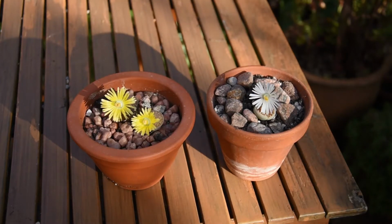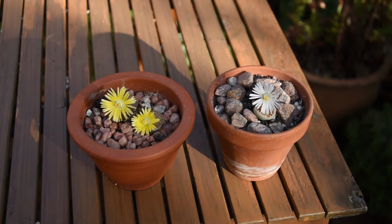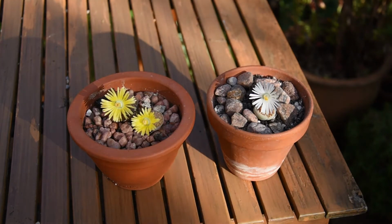Welcome! I made a video yesterday about Fenestraria rhopalophila that opened its flower and started the flowering season of mesembs, and today, to my surprise, two of my lithops have opened their flowers, and luckily they opened the flowers in the late afternoon when I am at home and when I can see not the closed flowers but opened flowers.